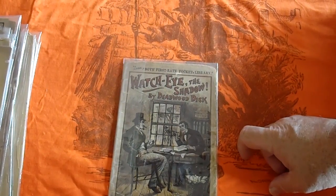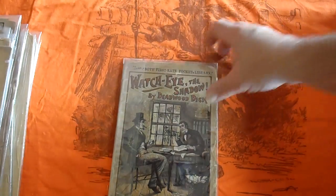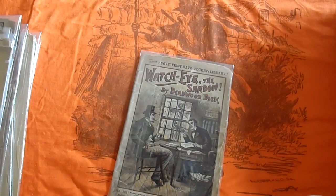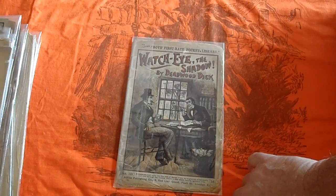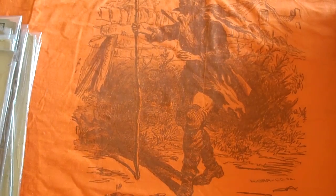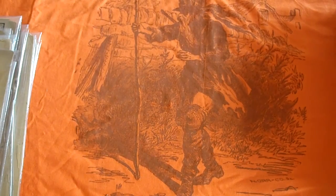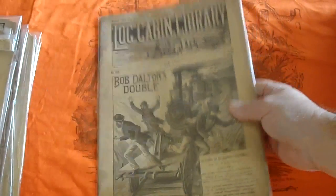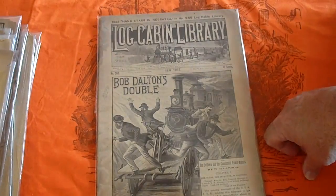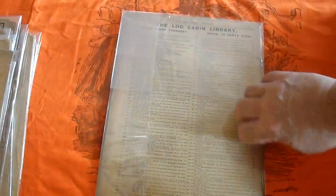Oh, here's one from over the ocean. Boys' First Rate Pocket Library. Deals with a lot of detective stories. Also, occasionally you'll see a Jack Wright story in there. Later on, I think we've got some Frank Reade. 260, Log Cabin Library. Bob Dalton of outlaw fame.